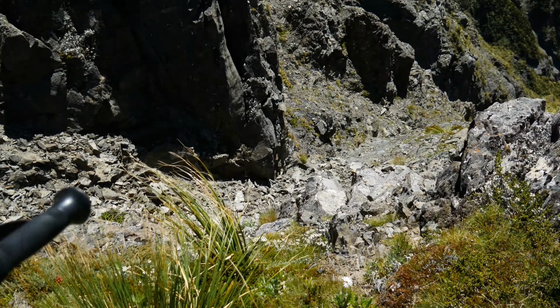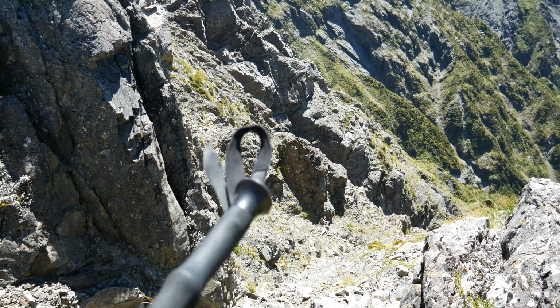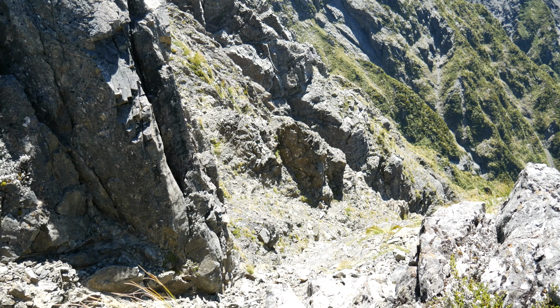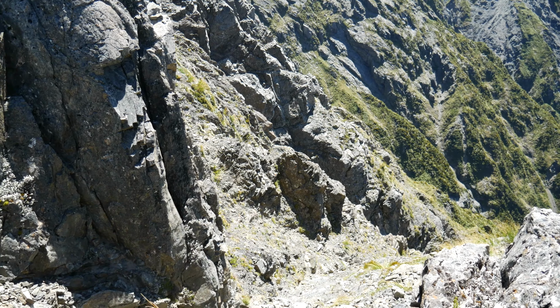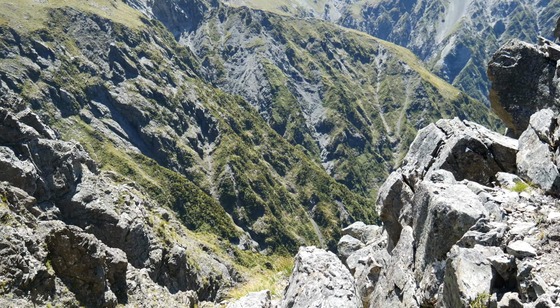Now remember, I told you these peaks are constantly eroding. These mountains are constantly eroding. So despite the constant tectonic uplifting, they're constantly eroding to offset that uplift.